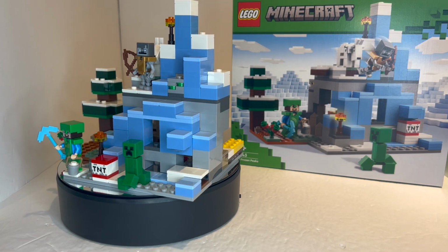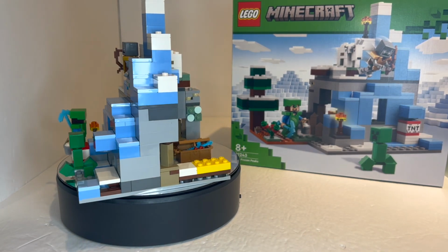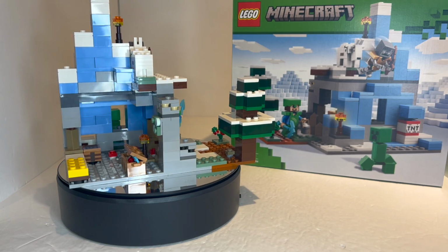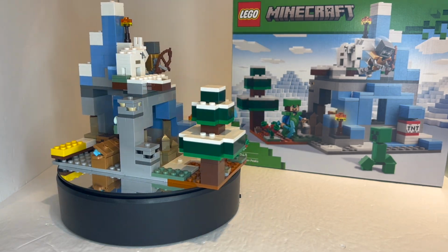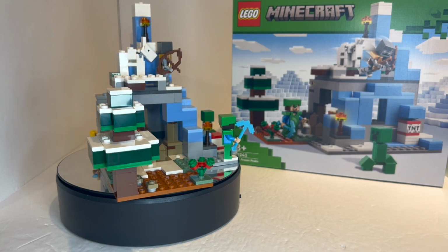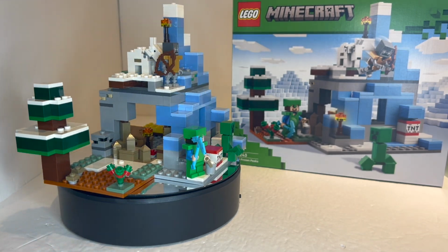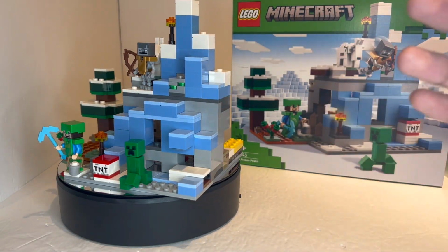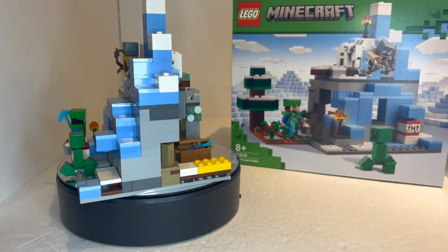Okay, so coming up here is set number 21243. This is The Frozen Peaks. It will come out on January 1st, 2023, retailing for $35 US. This is depicting something that we haven't really seen in Minecraft in a while, which is these ice spike type areas, although it does factor in some aspects of the new update.